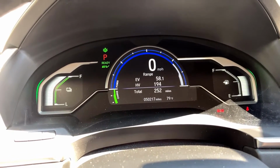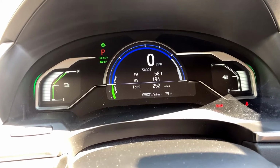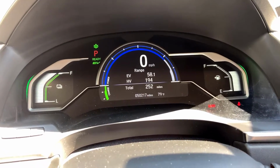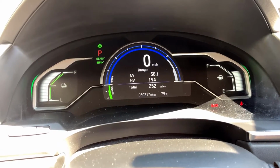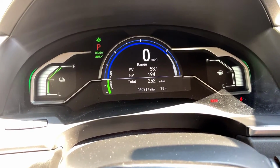But if you live in a region where it doesn't really snow, I would definitely get eco tires for your EV to get the most out of your range, because they do have a lot less rolling resistance. So yeah, there you have it. You're definitely going to get less range. Over my year of ownership, after putting these tires on, I definitely got less range out of it.